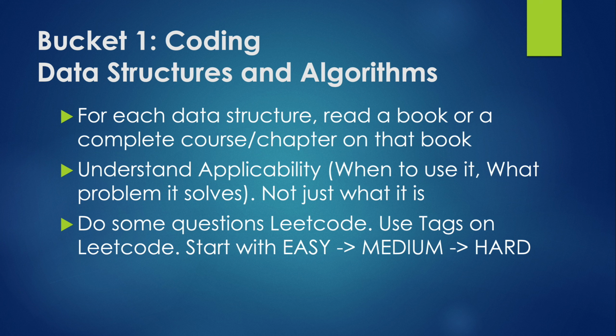Because in the real world, what will happen is you'll be given a problem, and you need to know that this problem uses this data structure or this algorithm. So really understand when it's applicable, what exactly problem it's solving, not just what the data structure is, right? And once you have a good understanding of the data structure, and you don't need to read an entire book, just one chapter, just an article or a video that really breaks down what this data structure is, and so on, right? And maybe I'll make some videos on this. I don't know. If I do, I'll link it in the suggested video in the future. But for now, there are many other resources on each of these topics, so find a good resource, go deep, and understand all these aspects of it.